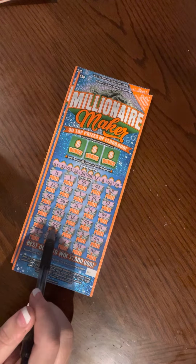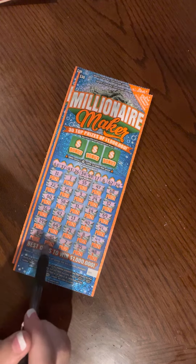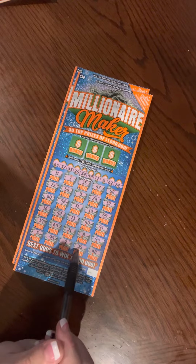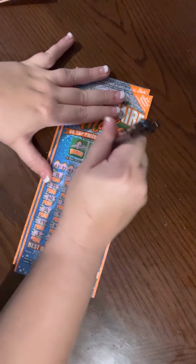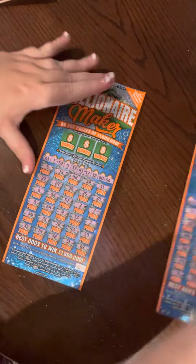64, 19, 5, 45, 2, 35, and 48. So nothing down there. We got a horseshoe, a clover, and a safe. This one looks like a loser.